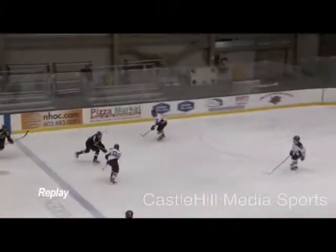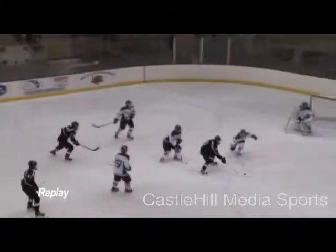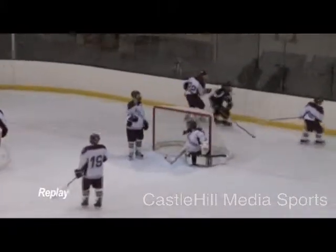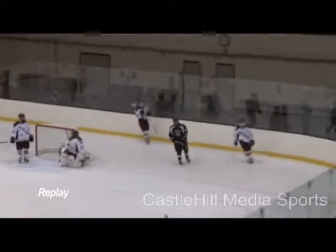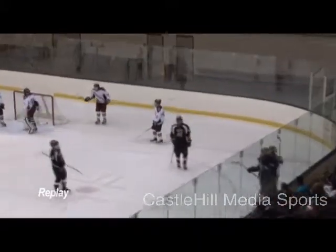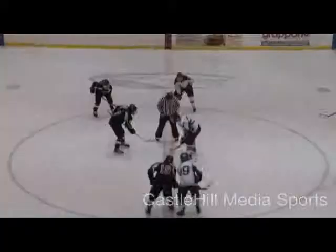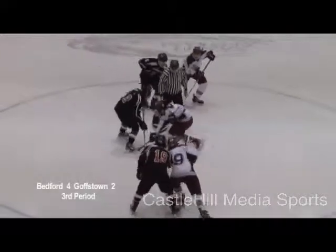Let's go to the replay, Steve, and explain what happened here. Well, that was a fantastic breakout. Drew Conley picks up the loose puck, and it was just a change from Goffstown getting off the ice. Chris Viola goes for the stretch pass. Rather than trying to carry it in the zone, just a nice little nifty move, gives it to Boyd. Boyd goes in and goes wide and just gets a nice shot on net for the goal.